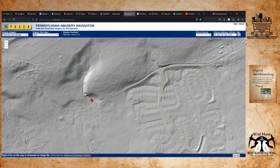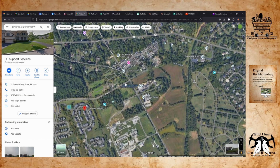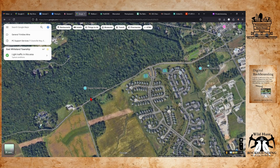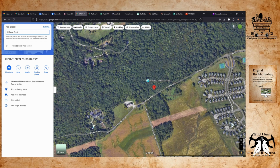All right, you can go and try to download the actual imagery from this site, from the website, if that's what you want to do. There is, to my knowledge, no easy way to extract the location data off here. So you have to kind of flip from here over to Google Maps and mark on Google Maps additional spots you would want to take a peek at, which we know that there's another one here. So we would click, get our location, click it back in, add a label. We'd call this Hillside Spot 2.